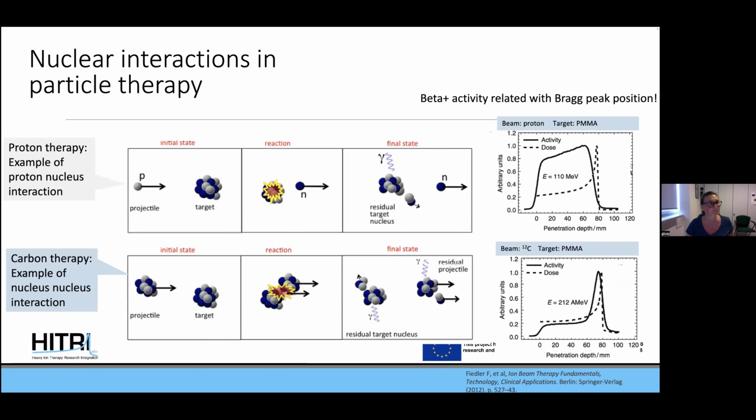This is very important. And you can see here a profile simulated in a PMMA phantom of a proton beam of 110 MeV, comparing the activity profile in a solid line to the dose profile, and also for the carbon beam in PMMA. You can see here the activity profile and the dose profile. You can see here that for the proton beam, the activity has a shape quite different from the dose shape, the depth dose shape.